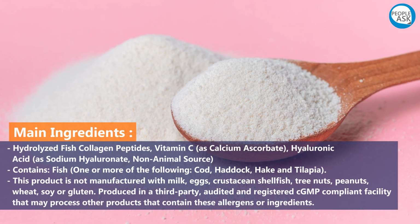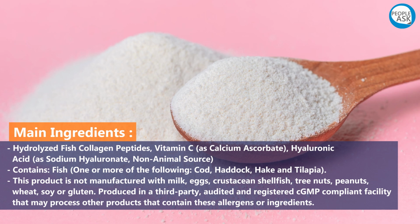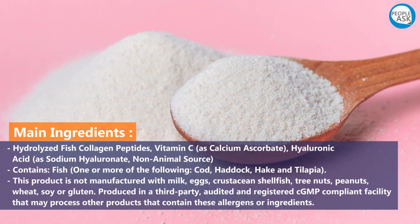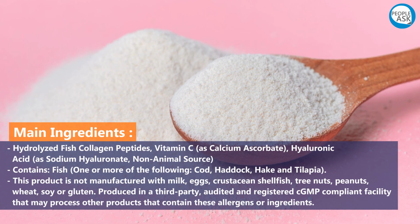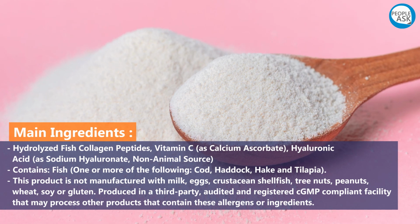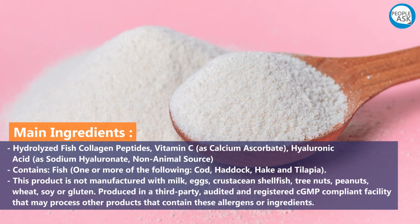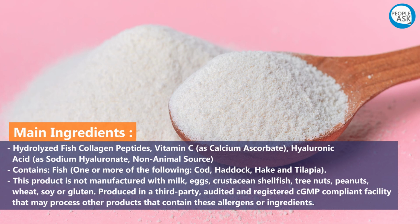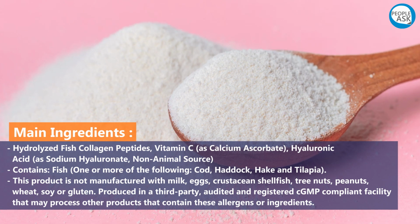Contains fish, 1 or more of the following: cod, haddock, hake and tilapia. This product is not manufactured with milk, eggs, crustacean shellfish, tree nuts, peanuts, wheat, soy or gluten. Produced in a third-party, audited and registered cGMP-compliant facility that may process other products that contain these allergens or ingredients.